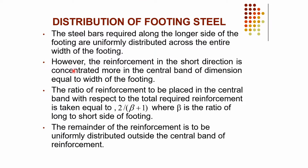Distribution of footing steel. Okay, so if there is a square footing, the same steel will be in both sides, but if there is a rectangular footing, means one side is longer and the other side is shorter, then there is some criteria. Distribution of footing steel. The steel bars required along the longer side of the footing, means, let me take the pencil. Okay, here is a longer side, here is a shorter side. So along the longer side, like this, the longitudinal bars you will provide as they are. Okay, in the examples definitely I will calculate and provide the reinforcement, and it will clearly show the same way.